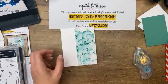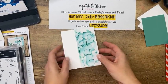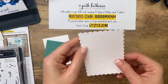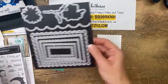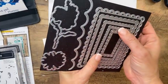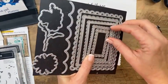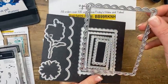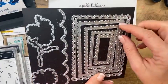Pretty, so pretty. All right, so now let's see. We're going to do a little more. I have cut one of these. These are new dies as well, the scalloped contour dies. Not to be confused with the Stitched So Sweetly dies. They're different. A couple of them are stitched, but look at that one, it has the little border.